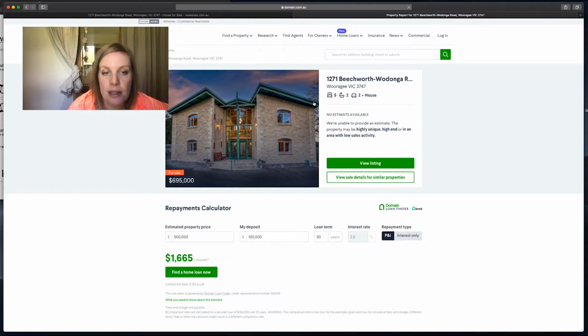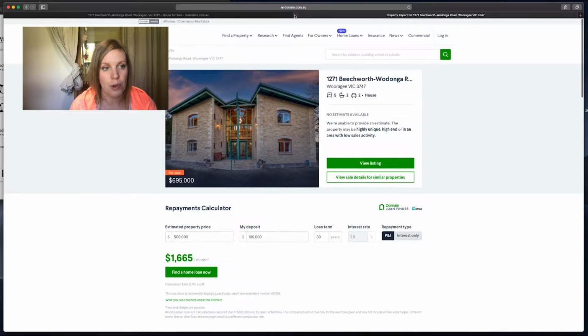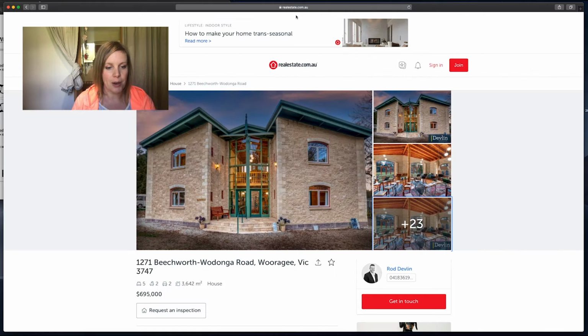Oh, they can't give us an estimate. Okay, so that either means it was for sale and they didn't sell it, or it might have been sold as a private sale. But now thinking about it, I reckon that they decided not to sell it, and I'll show you why I think that, just because of what's in the house. All right, anyway, we're going back here.